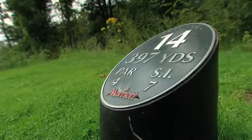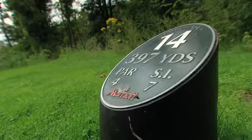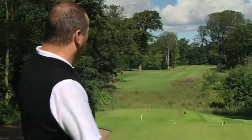The 14th hole here, the par 4 on the championship golf course at Dalmahoy, was one of the 3 new holes that was built in 2005 when it was a reconstruction of the golf course. A very tough par 4, tree-lined as you can see all the way down. Lots of trouble on the right, lots of jungle out there and a hazard as well.